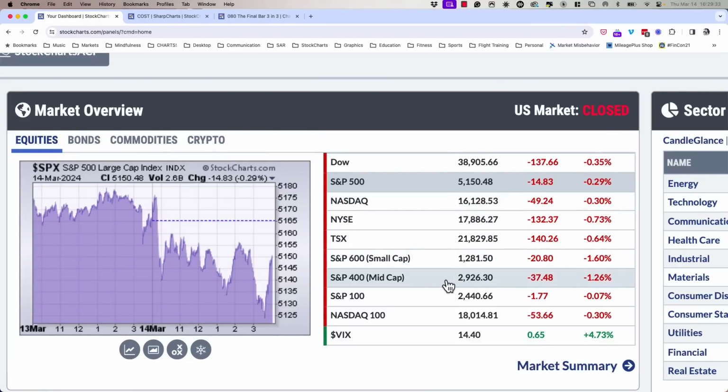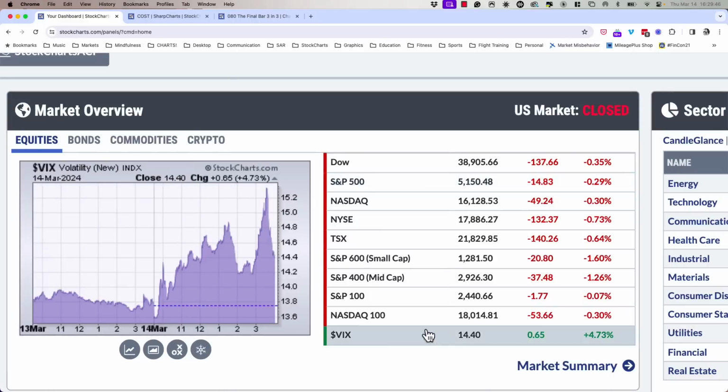Mid-cap S&P 400 down 1.25%. The S&P 600 small cap index leading the way lower, finishing down 1.6% to 1281. The VIX, as I mentioned, spiking higher briefly through the course of the day, and in the afternoon around 3:30, it was up just above 15. That's where I got an alert. That's when I was thinking, all right, this is a spike in volatility. This is what we've been talking about. This is that warning sign. But you really have to wait for the close.